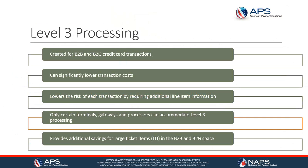And you can see there's additional savings for large ticket items as well. So if you as a company do have transactions that are $25,000 all the way up to $1 million on a single ticket, instead of paying 1.8%, you can pay as low as 0.4% for the same exact transaction that you're getting charged 2.65% on right now. With some companies that are ERP end users, we've been able to save six figures annually simply because of Level 3. It's that powerful.